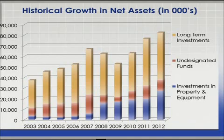The college's investment in property and equipment remained fairly constant at about $3 million over the 10-year period from 2006. In the past 4 years, the net investment in property and equipment has increased to over $27 million. The purchase of 1892 added approximately $6.5 million to the investments in property and equipment.